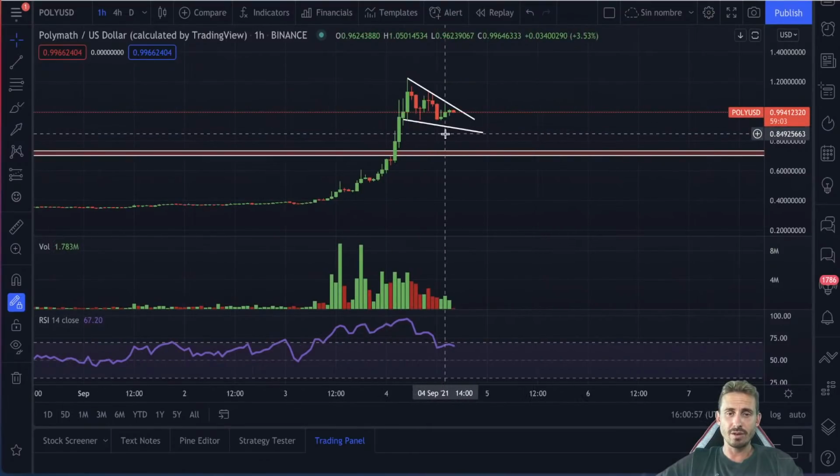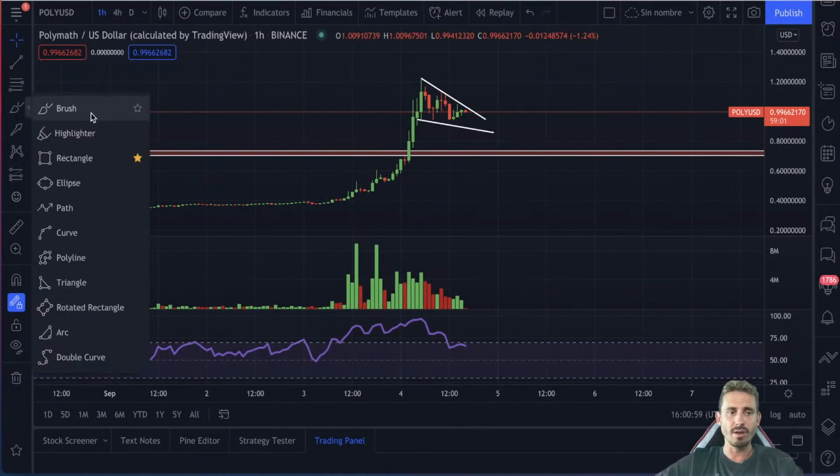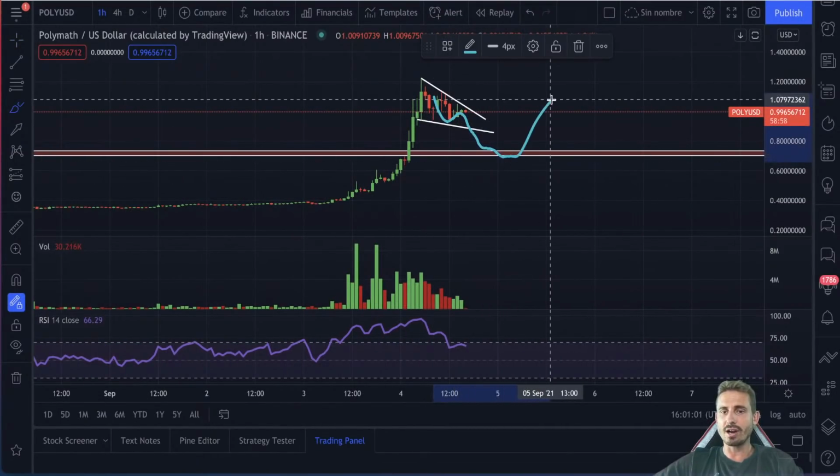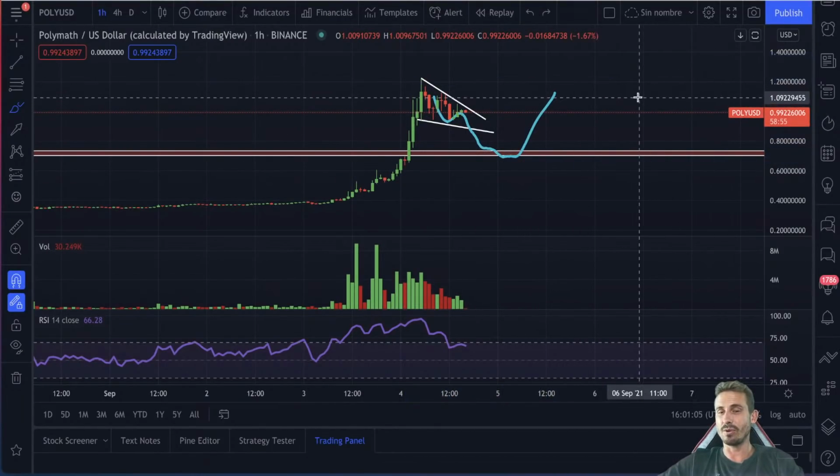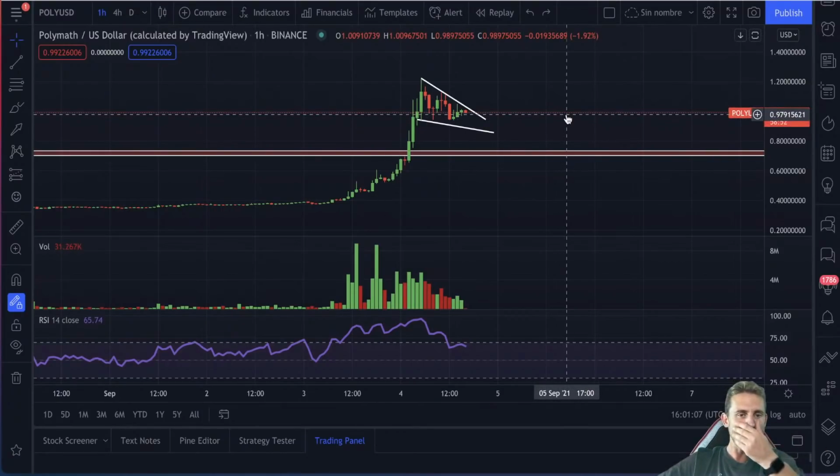Absolutely insane though, insane pump. There's some nice volume. After a consolidation, I do believe it will have another run up to retest the highs and potentially break it. So pay attention on this one.